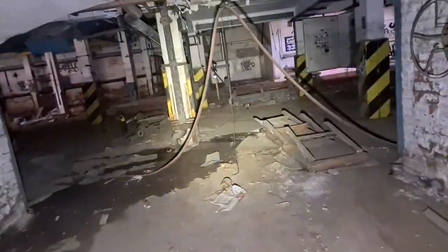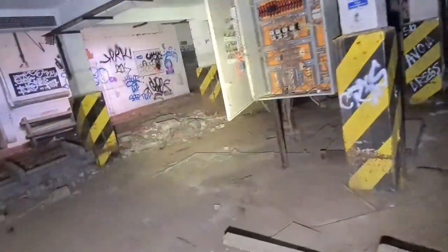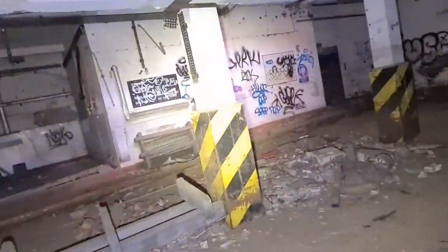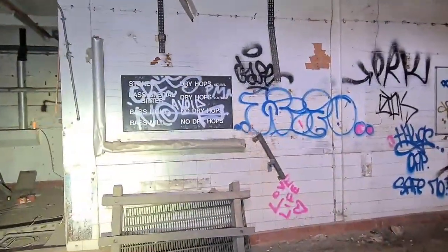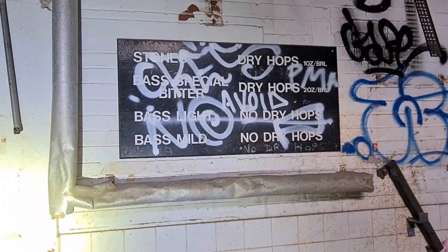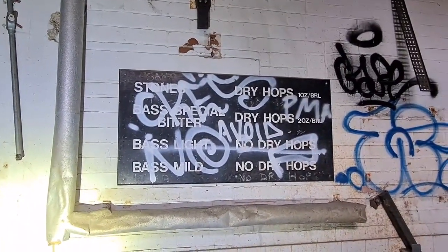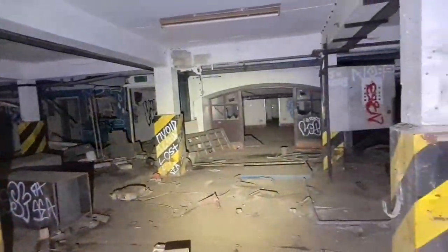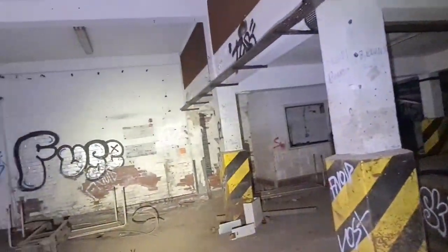Here we are, back again, back at the top. Nice sign here, see what this says. It says, stones, Bass special bitter, Bass light, Bass mild, no dry hops, and dry hops. So that's what was down here, in this crazy place. The beer place, aka Canon Brewery. So that was the underground part.